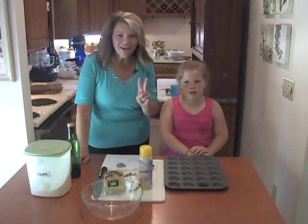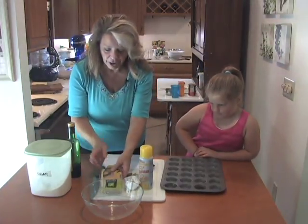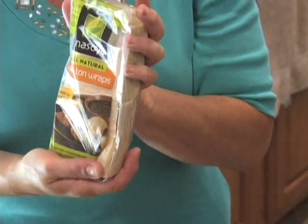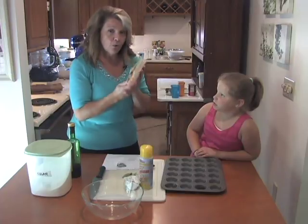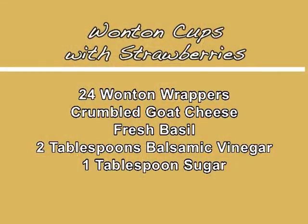Now we're going to make our second recipe. These are called strawberry wonton cups. So you want to make sure you get wonton wrappers at the store. A lot of times you're going to find egg roll wrappers. You want to get the wonton wrappers because the egg roll is a little bit thicker. So you need 24 of these. And then we're going to use goat cheese, fresh basil, balsamic vinegar, and sugar. This is such an easy recipe.